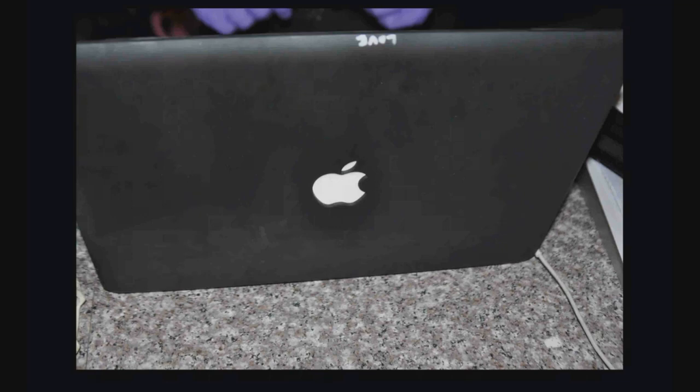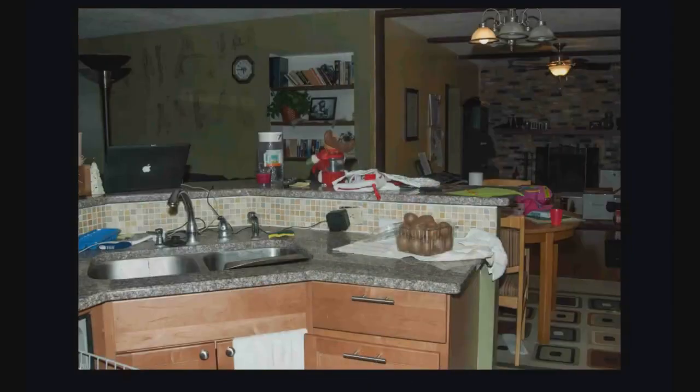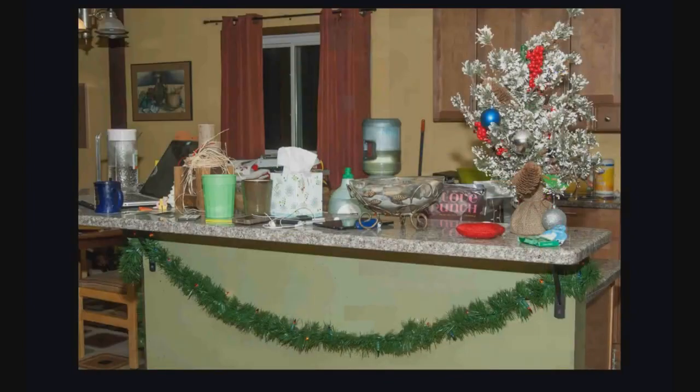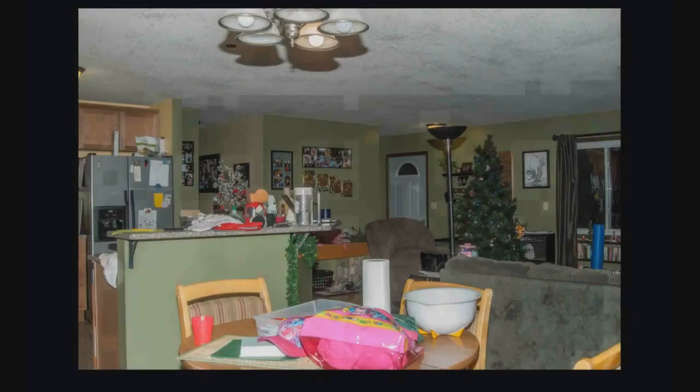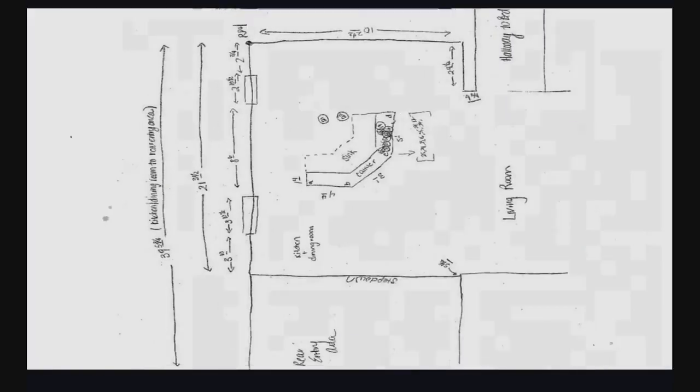Did you want to give it a little more background on this situation? Yes, I would like to give you guys a visual of this area where the laptop was found. There is a kitchen island in the Crowley home. The island basically divides the kitchen and the living room. The front part of the island is made of drywall and it's green. The top part is a granite type surface. That is where the laptop is sitting open.